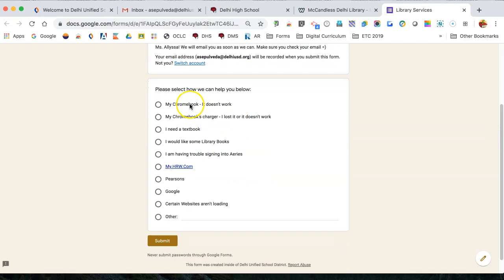So whether that be your Chromebook's charger, you need some type of textbook or novel for school, maybe you ran out of library books that you would like to read for fun, you can also click on that. Maybe you're having trouble with signing into Aries, your math, Pearson's for English, or just a Google question. Maybe certain websites aren't loading. You can click that too. If one of your options that you're having trouble with or you have a question with is not on here, you can click Other and go ahead and type in what your question is.